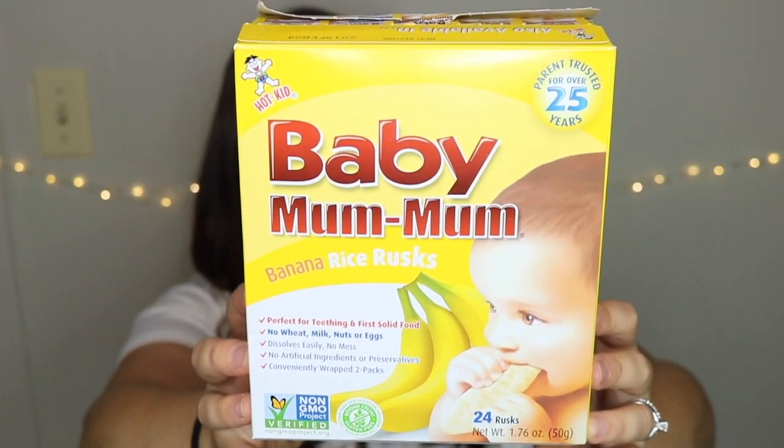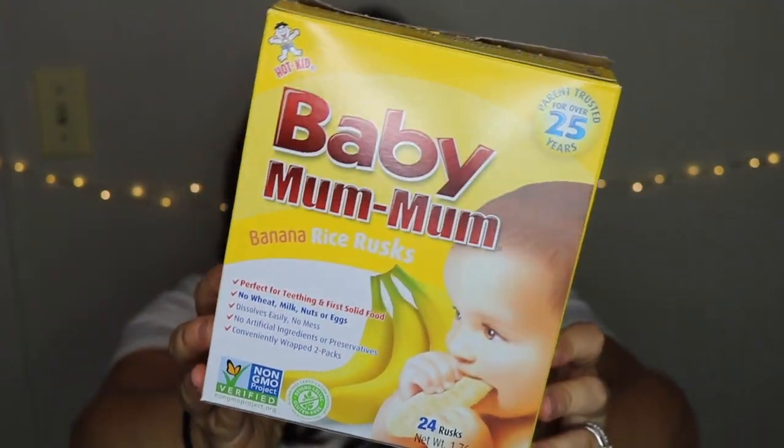The next thing I want to talk about is baby mums. These are just the banana flavor, and they're little rice husks. These are great for teething babies. He absolutely loves these. They're easy for him to eat and hold on to. It's great as a first food.